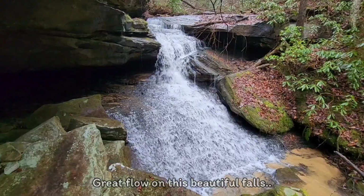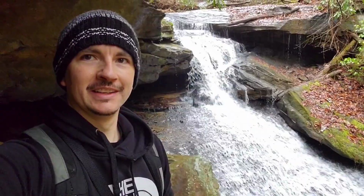Turkey Branch Falls. Really nice cascading waterfall right here. I really like that right there. Beautiful falls. Great flow on the falls. As always, we picked a great day to come out here and check out the new to me falls. Waited for the right conditions. It paid off. We're gonna hang out here just a minute, get some pictures and videos, and then head on up the stream.